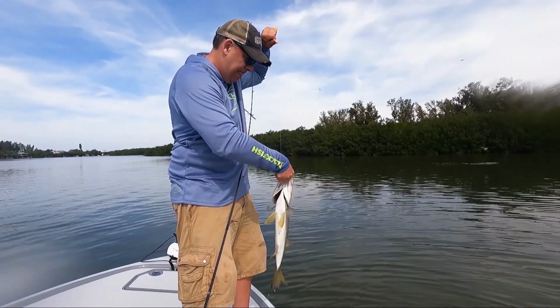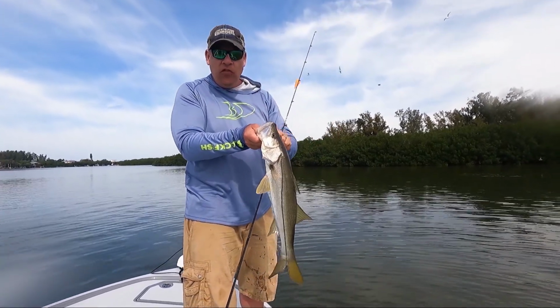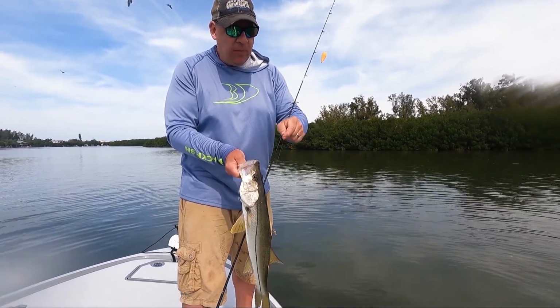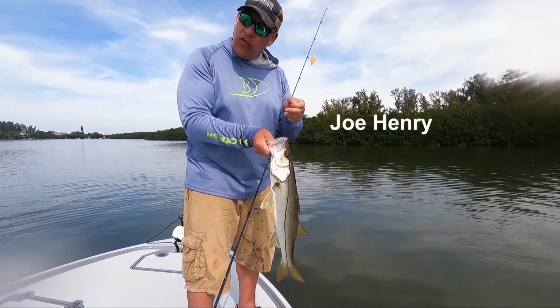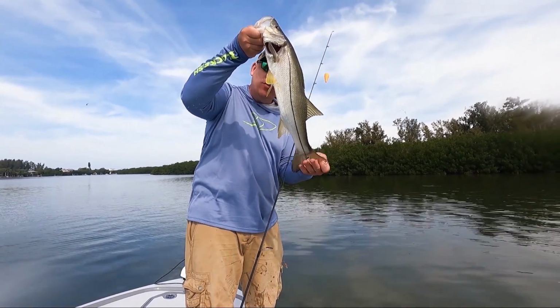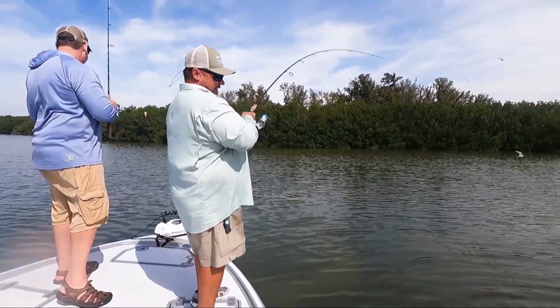Better one. Of course, we're using circle hooks, and they're really a conservation-minded hook. You don't set the hook on a circle hook. You simply reel, and if that hook is down deep, it'll pull out and hook those fish in the lip. So very conservation-minded hook. But boy, look at that forked tail there. Man, you can see why they have so much speed. These fish are fast. He's not big, but we'll take him.